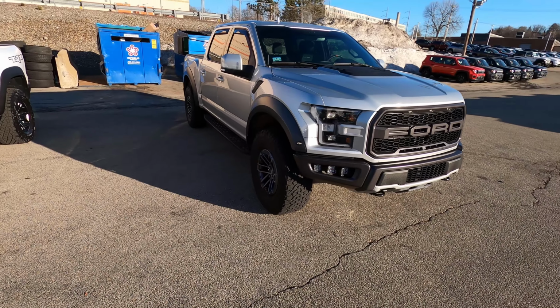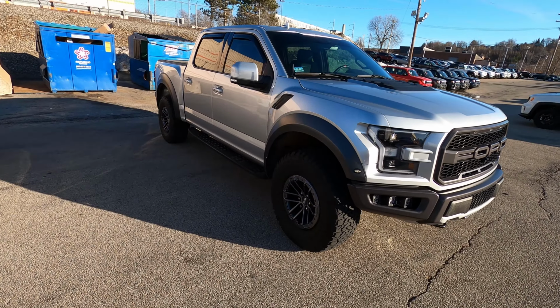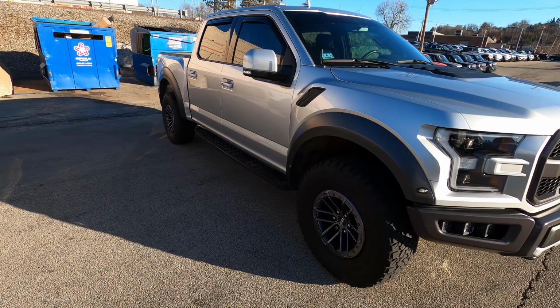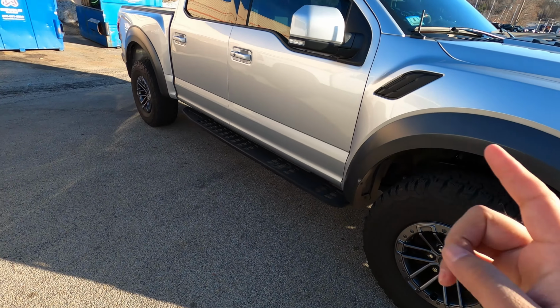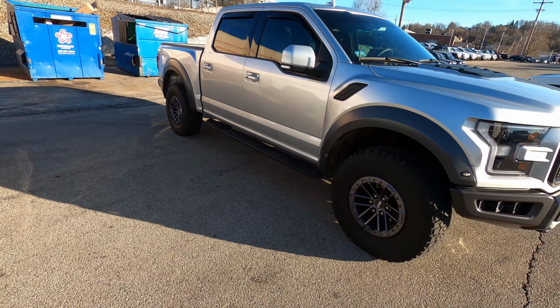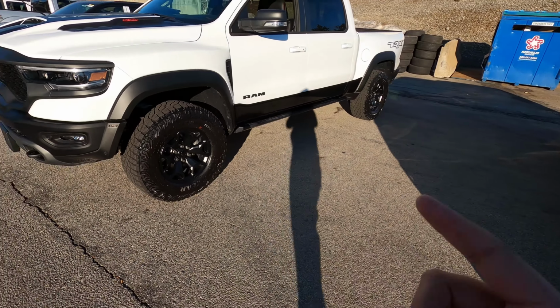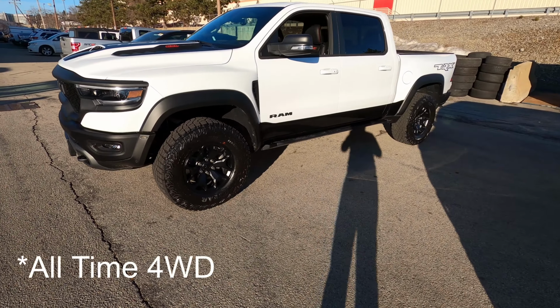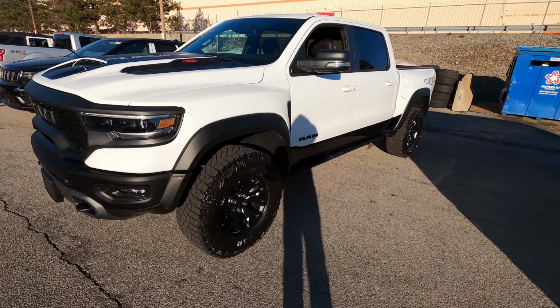Next up on my list of things that the Ford Raptor does better than the TRX is going to be the option of independent rear-wheel drive. And what that means is if you want to get a little bit wild with it, you can put it so the front wheels don't have power going to them and you're just in rear-wheel drive, and you can shut traction control off if you want to kick around the rear end and have a little bit more fun with it. The TRX, on the other hand, doesn't have that as an option, and ultimately what you get is an all-time all-wheel drive.